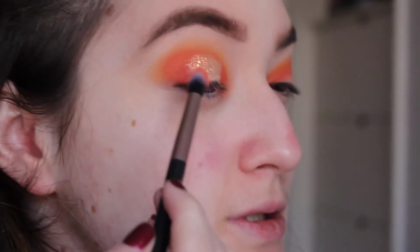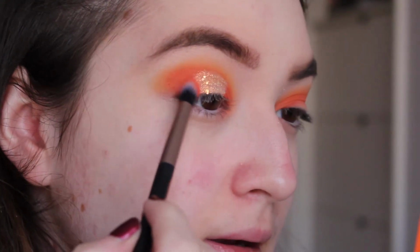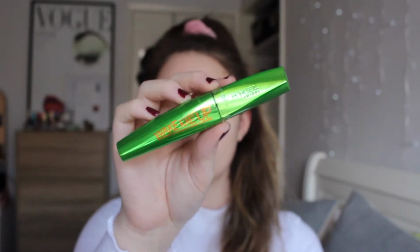I'm just gonna go back in to the shade, I'm just gonna call it Mimosa from now on, and just going to pack it on the inner and outer corners again. I'm just gonna do the same on the other side and then I will come back. Just gonna go in with the, oh, apparently not, okay. Just gonna go into the Rimmel Wake Me Up mascara.